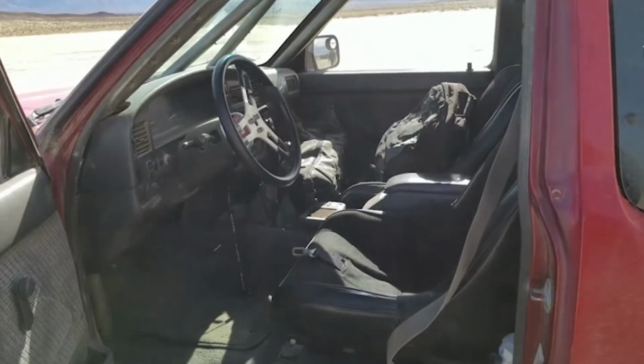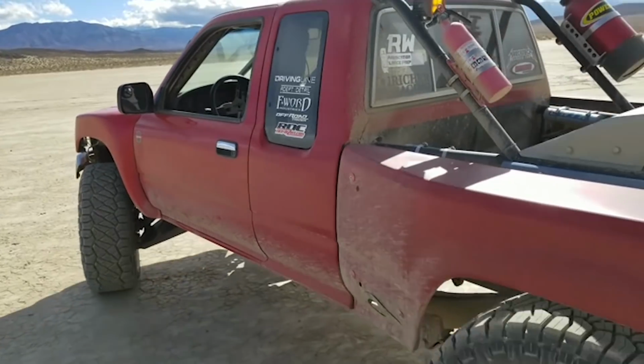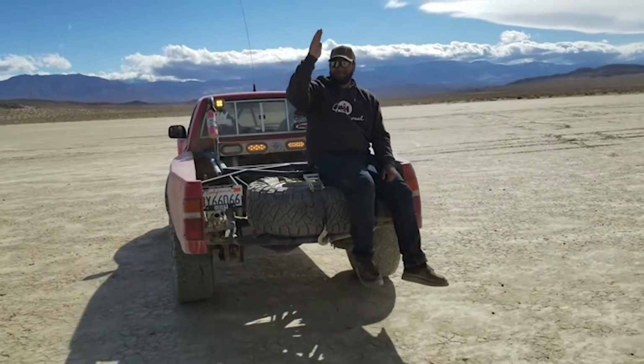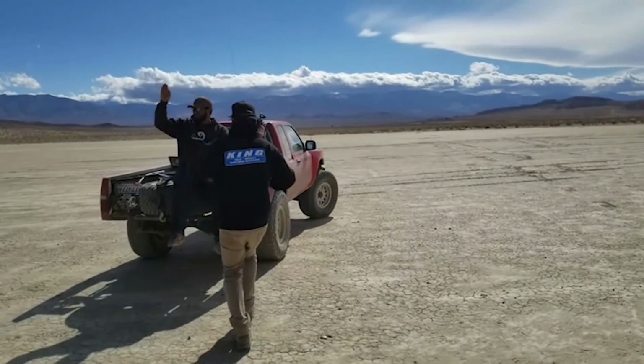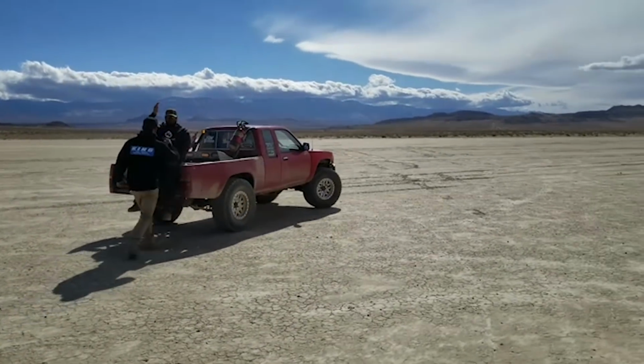On the inside, I've done a few things. I added a set of headsets so that you can talk on the radio with your co-driver. I did also take the old seats that were in it. They were old PRP bucket seats. I pulled those out and I put some new ones in there. They have the red piping on them, so it matches the truck a little bit more, and they're newer, no tears in them, so they look really nice. I'm really happy I did that. It makes it much more comfortable to drive.